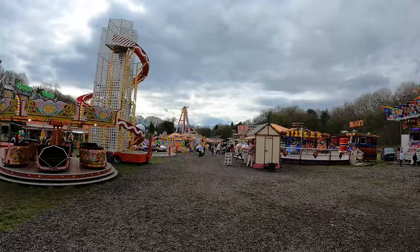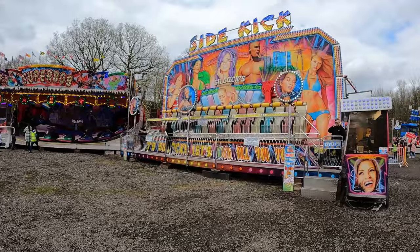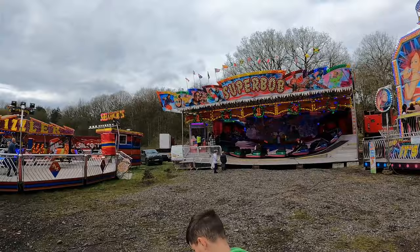And then we got Sidekick Miami, that's Silcocks again. Bossman John's in there today. Sidekick Miami. And then to box the tour off, we have got David's very own Superbob. Great Superbob this. And that is why he's here, that is what's at the Daisy Nook Fair.